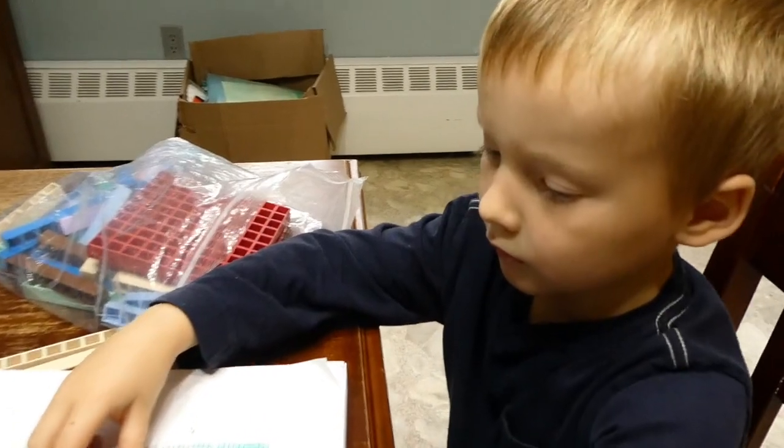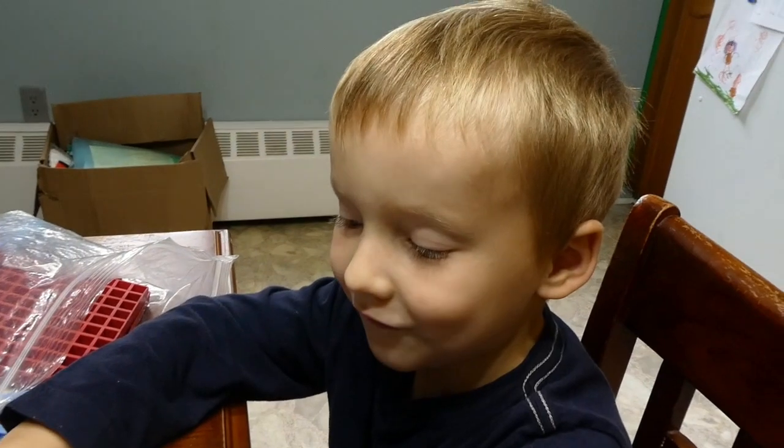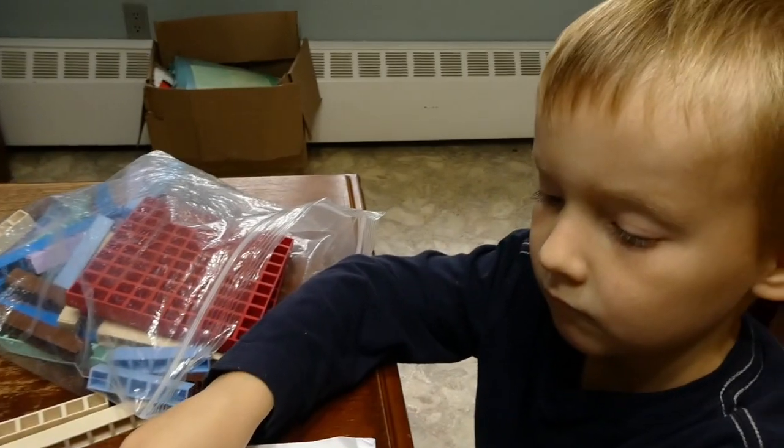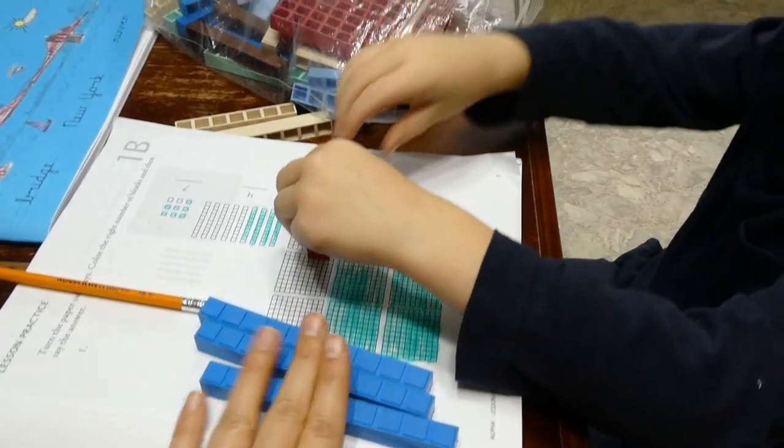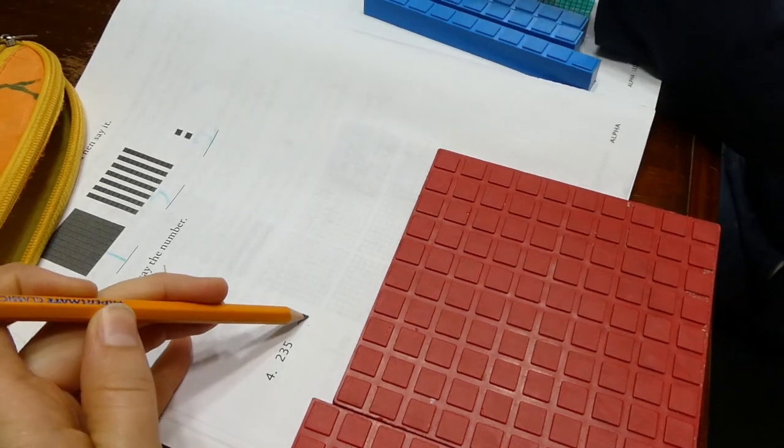Okay, what is your number here? What's your number? 235. Okay, so you've got 230. What do you have here? Move your hand so I can see. All right, 235. Good job. So that one is correct. Now let's go on. These kids are a wee bit rusty after taking summer break from doing math, but they're catching on. There just needs to be a lot of reminders on long addition and adding and everything else.